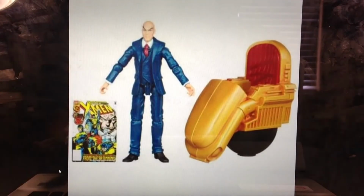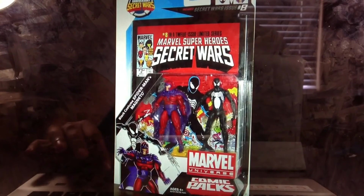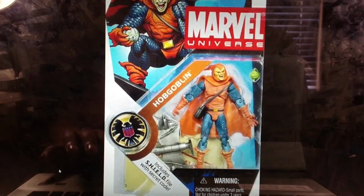Professor X shouldn't be too expensive to find. He's one of the X-Men I'm missing. The Magneto I really want. Wouldn't mind having this one, but the Magneto's one I really want loose. Blade tends to go for about 70 or 80. Expensive. Hobgoblin's not too expensive, but he's one of the few Spider-Man villains that I need for my MU collection.